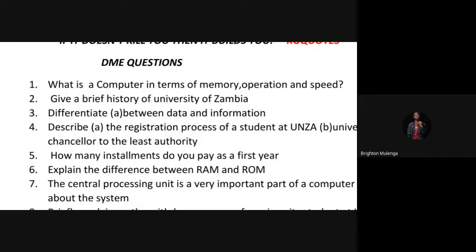Excellent. I think he has captured everything. Doc Byton has captured everything about the history of the University of Zambia. Maybe the only thing you can add to what Doc Byton has said is to look at the faculties that are at the University of Zambia. Maybe also talk a little bit about where we can find the rules and regulations that govern the University of Zambia. And I think you'll be home and dry when we talk about the brief history of the University of Zambia.